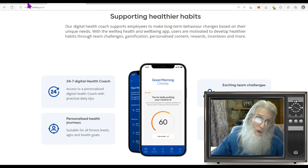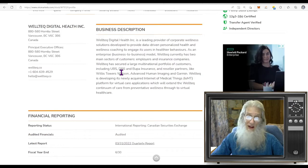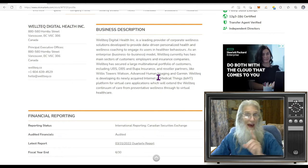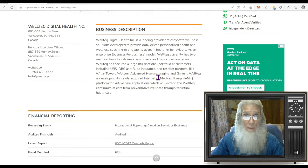Now, they are working with a lot of different companies. They tell us here they are with UBS, DBS, Bupa Insurance, and reseller partners like Willis Towers Watson, Garmin, and Advanced Human Imaging. And that is the company, Advanced Human Imaging, that has bought this company out.